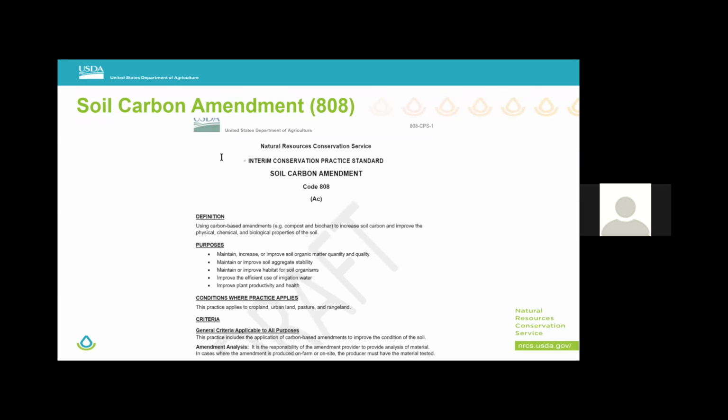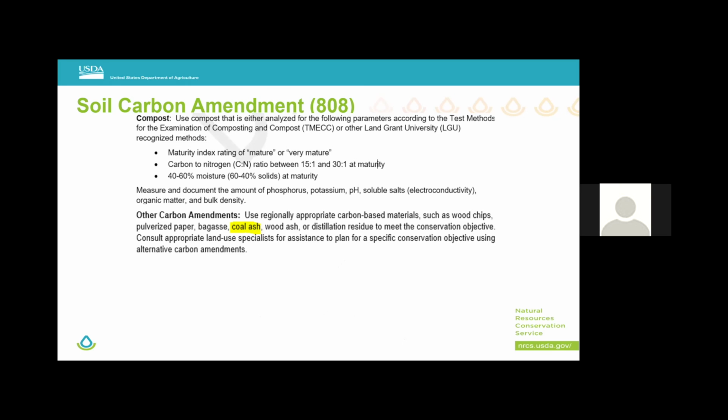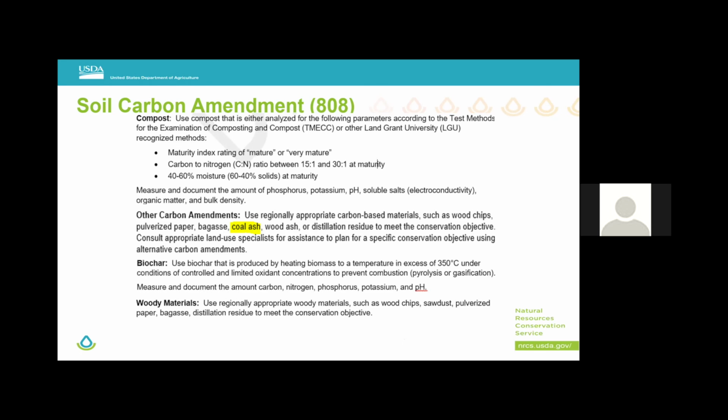The soil carbon amendment, the 808 practice, is brand new as well. It's an interim practice, so we're really monitoring how we use it and the opportunities that we are putting out there for 2021. One of those is a partnership in western Nebraska with a coal ash opportunity to apply coal ash. And so I'm really excited about monitoring that progress and the application of this practice in that way. But it also includes opportunities to apply compost. That composted manure concept, but it has to be mature compost. And so we're going to keep composting that until it hits some thresholds of maturity. And then biochar is another opportunity, and woody materials like wood chips.